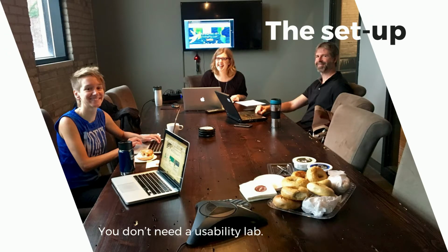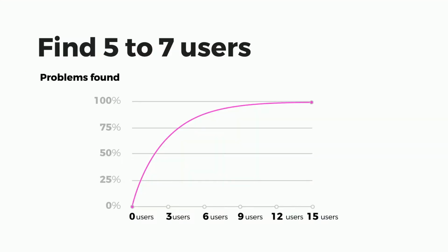And then behind me, we've got a projection or a monitor of what's happening, so that the person is just looking at a computer, but everybody else in the room, usually 1 or 2 people from our team and 1 or 2 people from the client team, is sitting there watching every motion and taking copious notes. And we typically use 5 to 7 users.